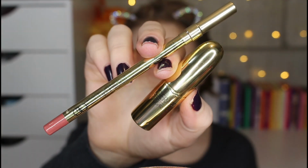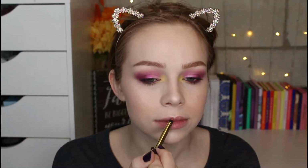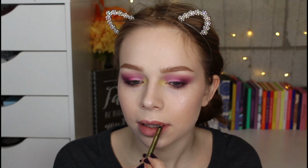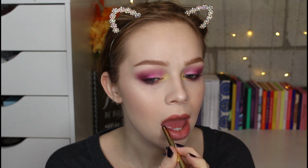For lips today, I went in with the Jar Cosmetics lip liner in Nude and the lipstick in Kimchi Doll, which I thought would be interesting to try and do a little really light combo.